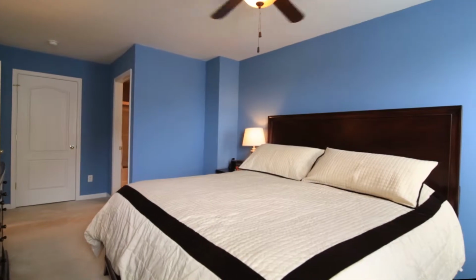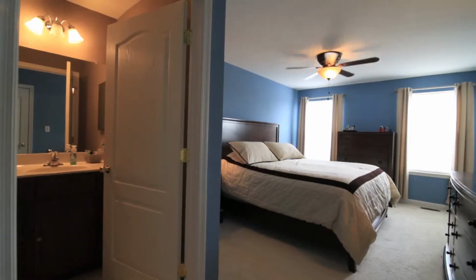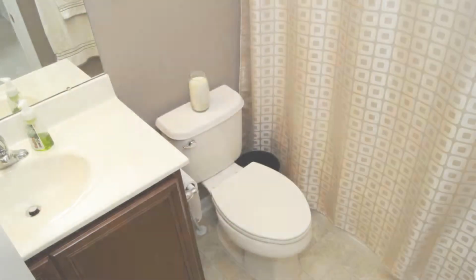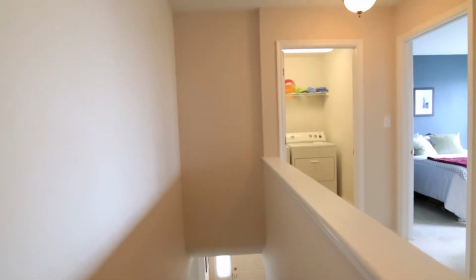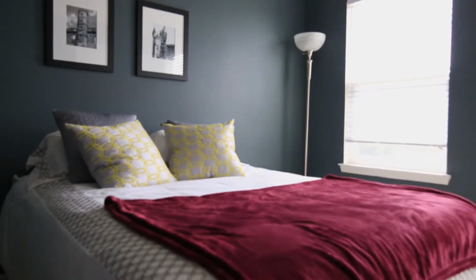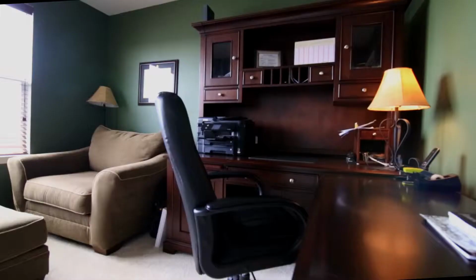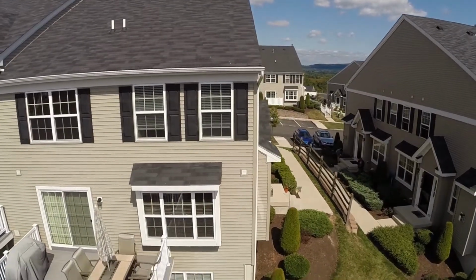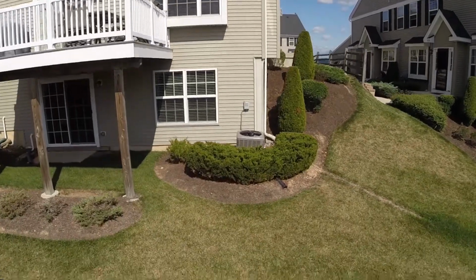The second floor boasts a wonderful master suite featuring walk-in closet, private bath, additional bedroom, shared main bath, and easy access to second floor laundry for convenient laundry management. Tremendous expansion space is available in basement, enhanced by high ceilings, walkout door, and window space.